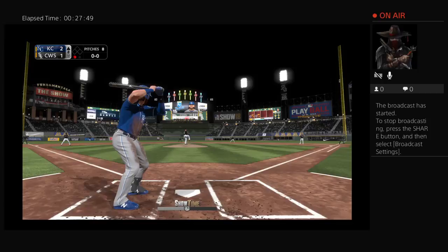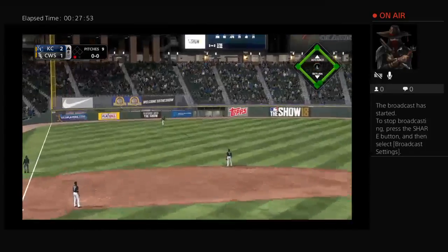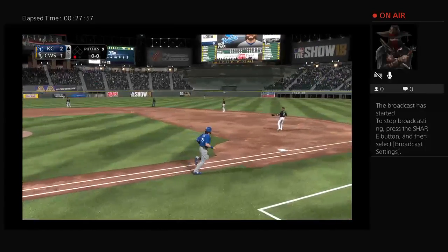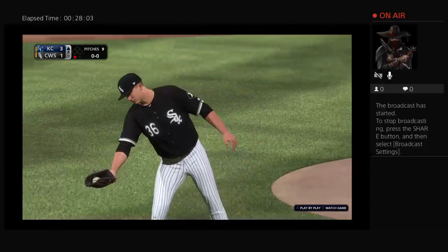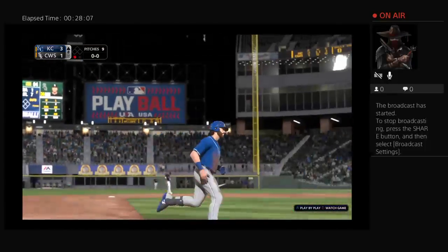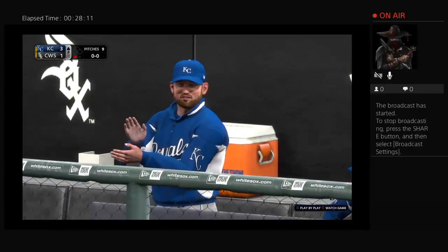First pitch on its way. Here's a shot to left field and deep. Look at this. And that one is gone. A solo shot here to left. 32 now for the season, and it's given the Royals a 3-1 lead.